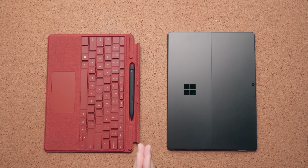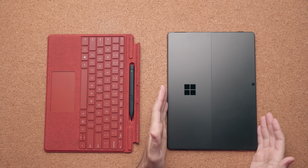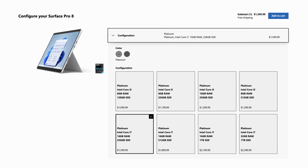Now before I get right into this review, we have to talk about price because the Surface Pro 8 is a very expensive two-in-one. I know it's the best one out there from this sort of design standpoint, but when you buy just the tablet alone, you're spending like $1,600, at least for the SKU that I have here. Then when you add on the $280 type cover, which thankfully comes with the pen, you're looking at a device that retails for just under 1,900 bucks.